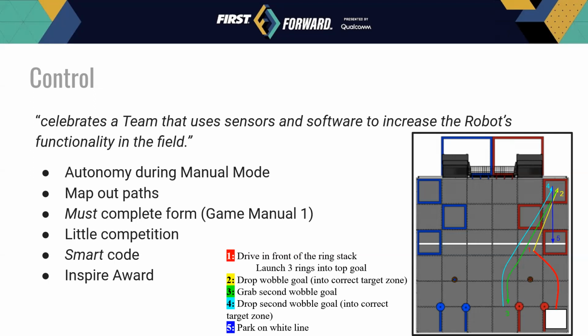It's basically about how well you programmed your robot and what you use to make a good program for your robot. Teams that use complex math and complex algorithms to make their autonomous program and their manual mode and their end game a lot better for their drivers typically win the Control Award. So the best way to focus on the Control Award is to include a lot of sensors and smart ways to have a solution to your autonomous program. Teams that use cameras, sensors such as distance sensors or touch sensors, odometry wheels, or VSLAM do a very good job with the Control Award.